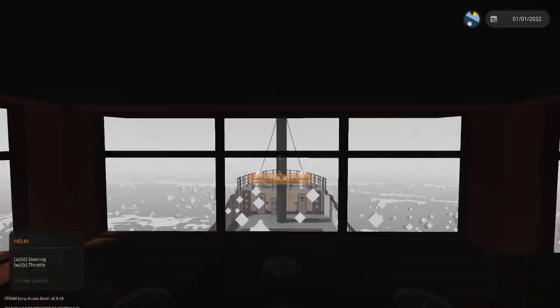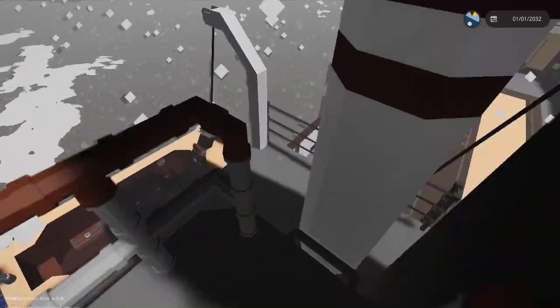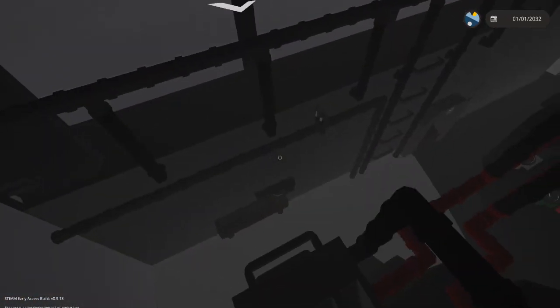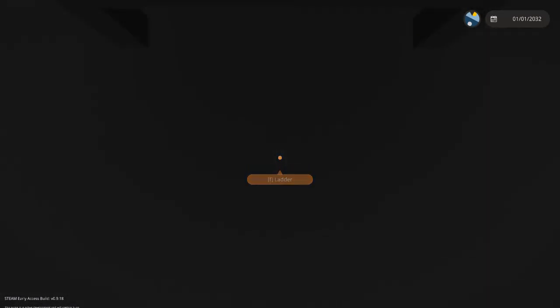Alright, there we go. So, I've just noticed something. Look at how slow we're moving. You know what? This is concerning me now because it should be concerning me because there's water coming in, but that's besides the point. Oh yeah, look at that. That's all water down here. Oh my gosh. Okay, we gotta get out of here now.